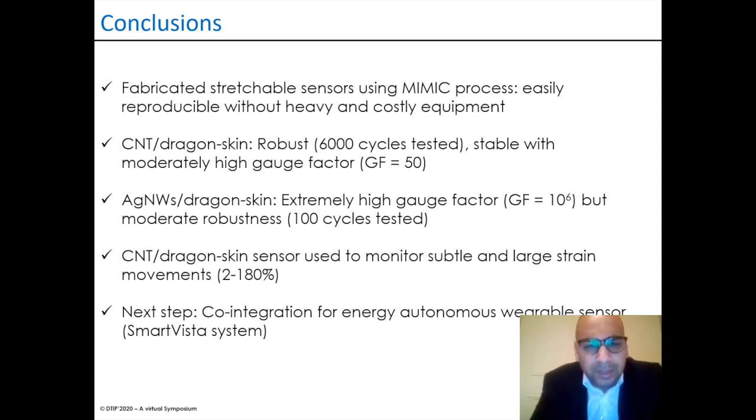performance, but the gauge factor is moderately high, 50, which is of course higher than the current state of the technology for metal based sensors, which is around 5. The silver nanowire Dragon Skin, on the other hand, showed a very high gauge factor, more than 10 raised to power 6, but with moderate robustness. After 100 cycles, the device starts to show some degradation.